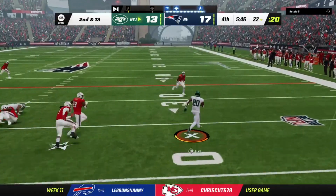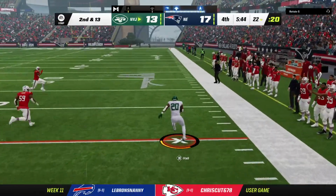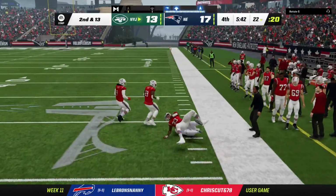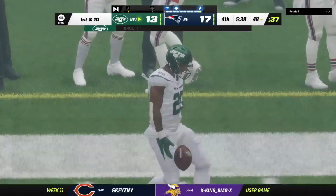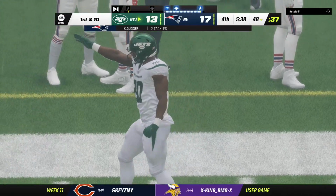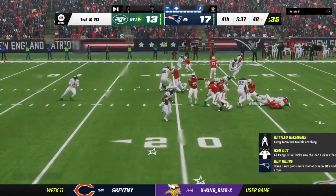Here's Hall again. Room here to run. And they work this well upfield across the 45. 80 yards rushing for him now as he has been tremendous all day long.